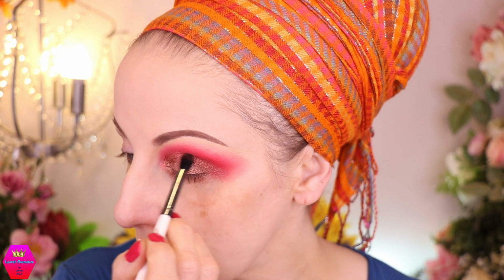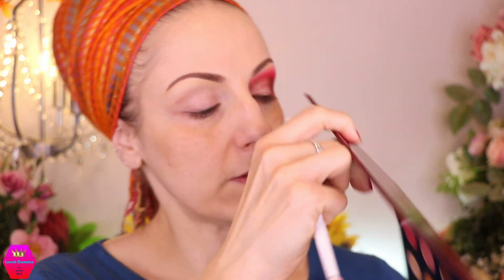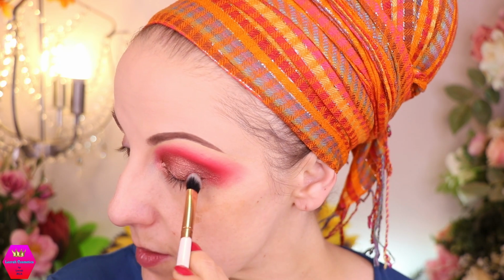Okay, so I think I need more depth in this look, because this is a bit too flat for my liking. So I'm going to go in with that shade Boss, the one that I just spoke about, this one here. I need a different brush. Which brush should I use? Sometimes it's also the brushes, let's not forget that. I just really don't know which one to use. I'm a bit torn.